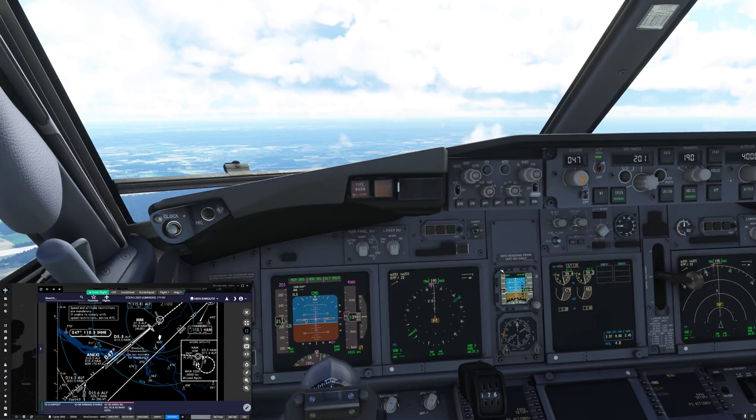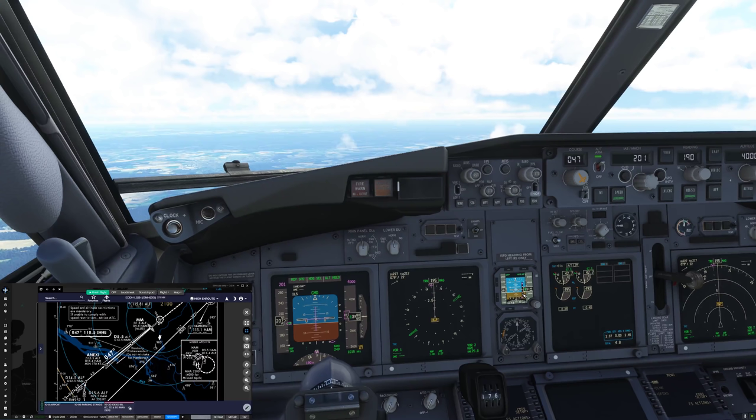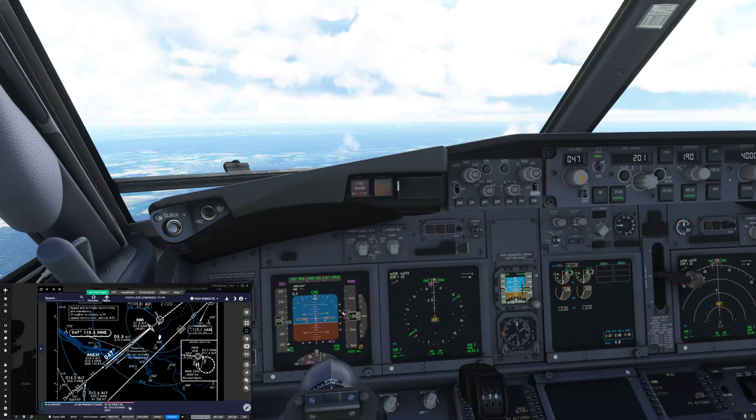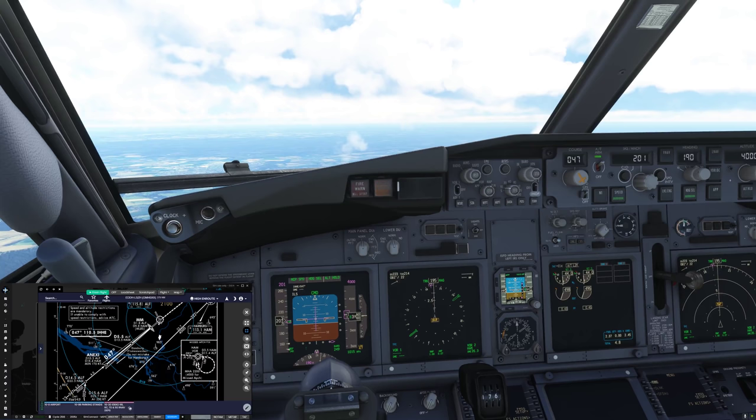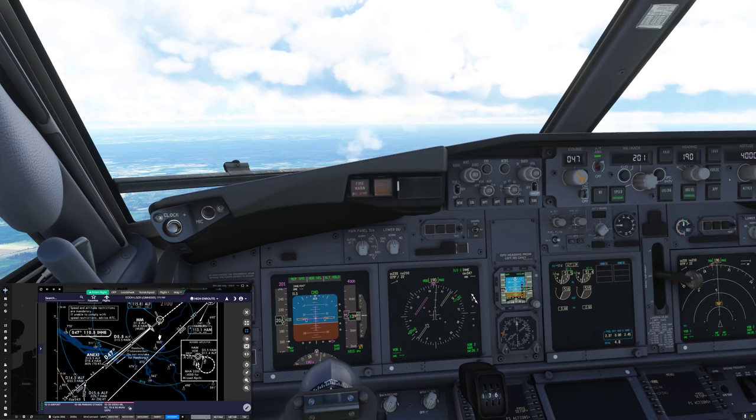That's a really nice feature here on the ISFD. You can actually see the glide slope indication when you're flying outbound from the track, while on the PFD, the 737 does not show you glide slope information unless you are within 90 degrees of the inbound track. Even though the ILS display is available for that. Check. On the ISFD display you can actually see it as well.